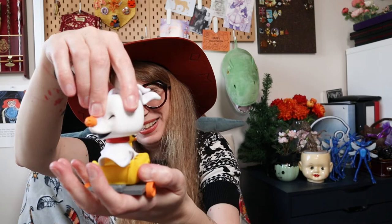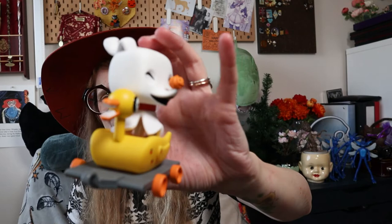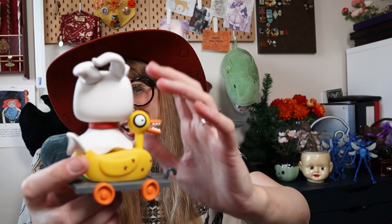But, I mean, he is so joyous. Look at that happy little face. And his nose is not falling off like the glitter Zero. You can see that in a couple of other videos, in yesterday's and then the unboxing one of that Zero. They're all linked down below. But anyway, I digress. He is adorable. The wheels don't roll, which is kind of sad. I wish they would.